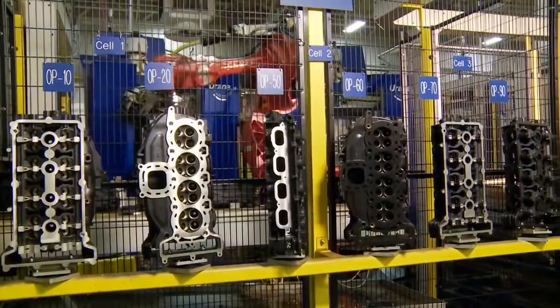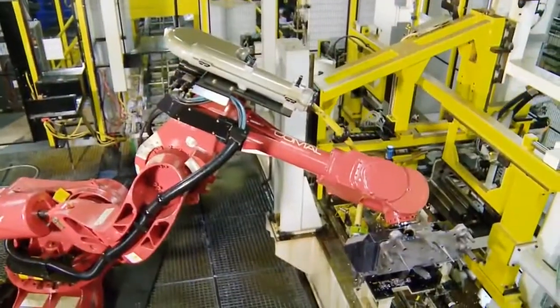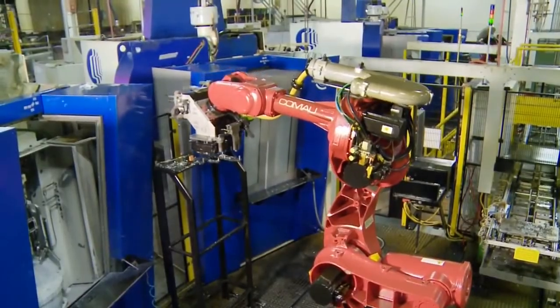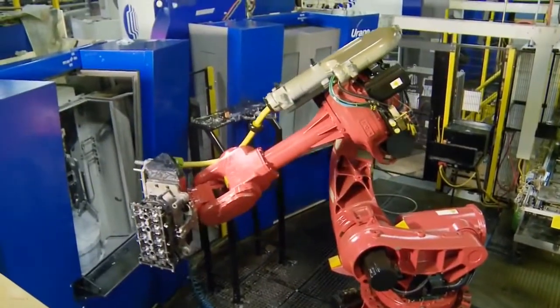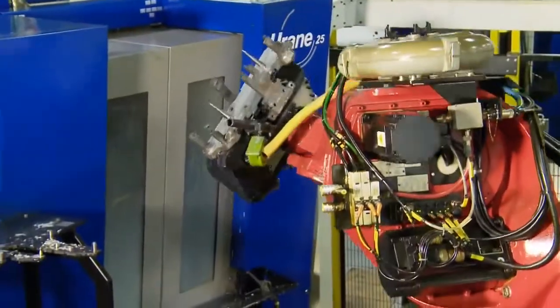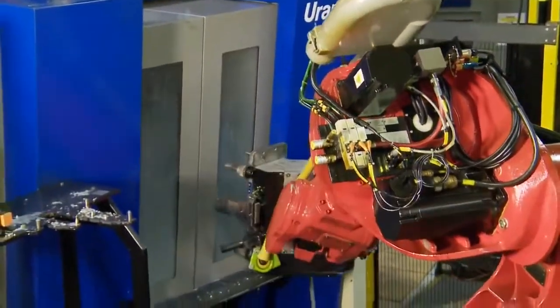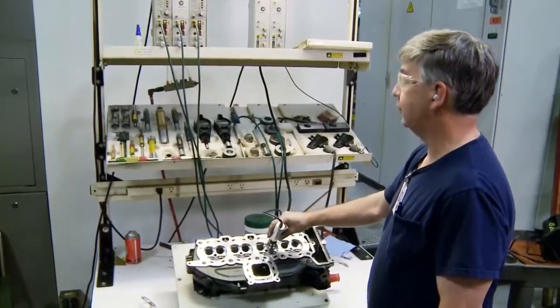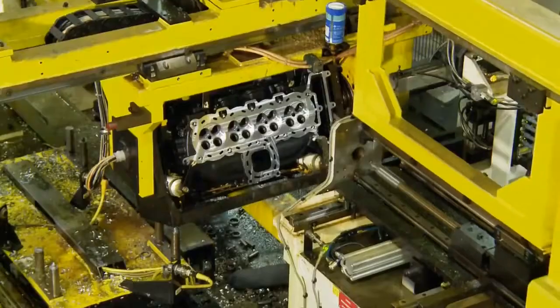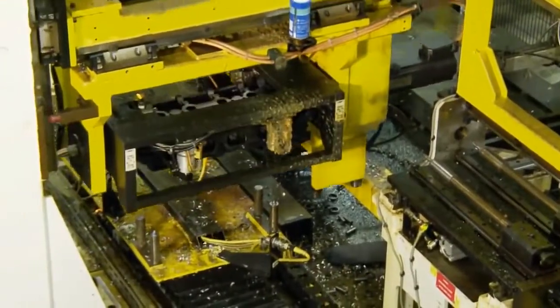Cylinder heads are machined at this station. Multiple functions are completed by a single machine during each of the 10 steps of this process. Valve seats are counterbored and surfaces are shaved and smoothed to ensure a perfect fit and seal. Once again, leak tests are performed. After being tested and only after receiving the go-ahead, the cylinder head moves on for final assembly.